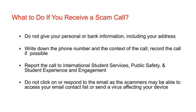What to do if you receive a scam call? Do not give your personal or bank information, including your address. Write down the phone number and the context of the call. Record the call if possible. Report the call to International Student Services, Public Safety, and Student Experience and Engagement. Do not click on or respond to the email, as the scammers may be able to access your email contact list or send a virus affecting your device.